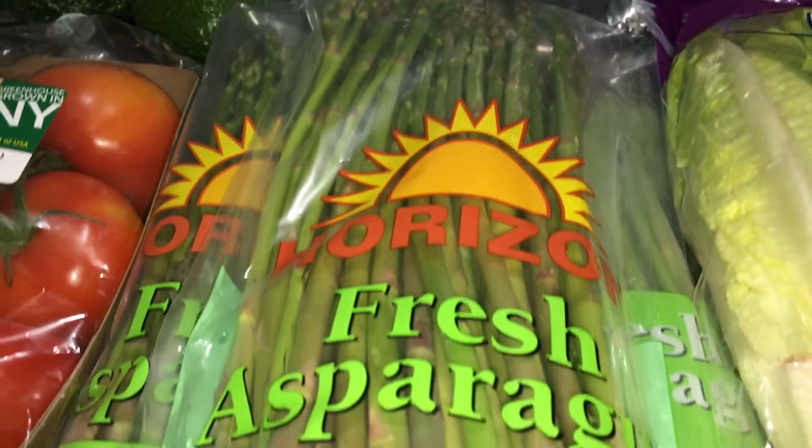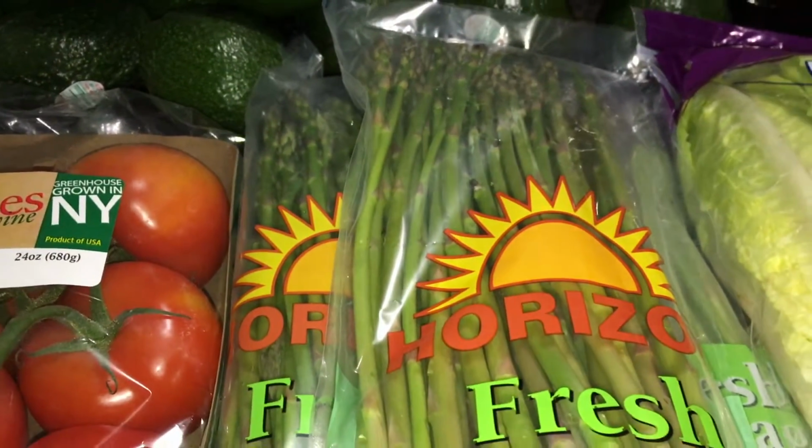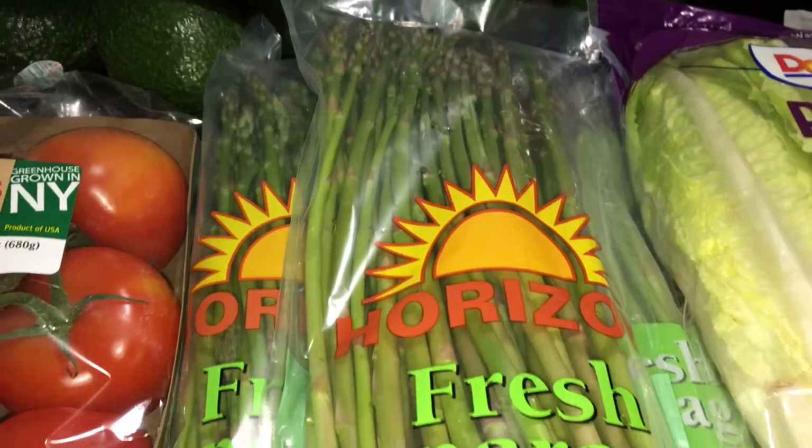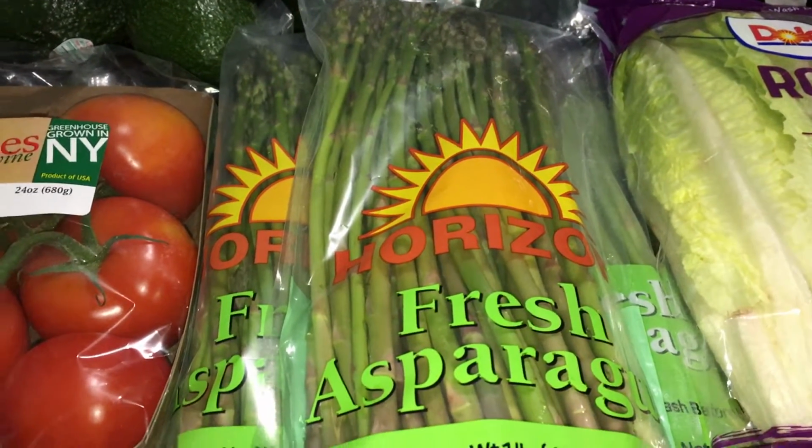Also picked up some asparagus. I ended up getting 3 packages because I've not had asparagus in a while, because it can be quite pricey sometimes. And these were on deal this week for $1.49. So I'm just going to probably roast them all up.